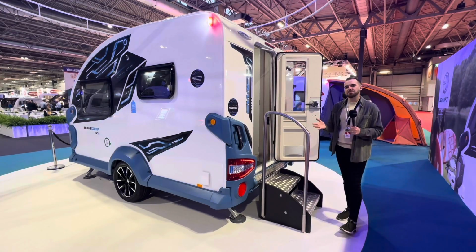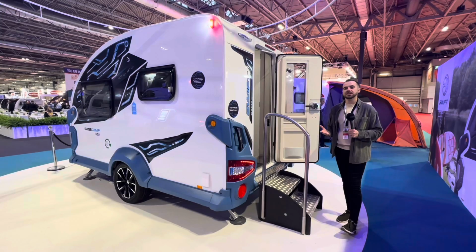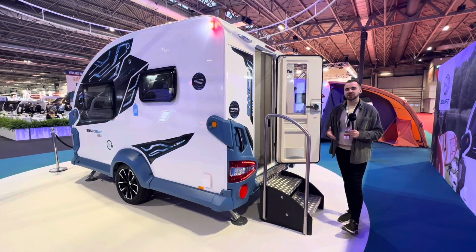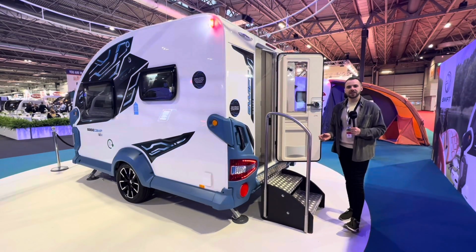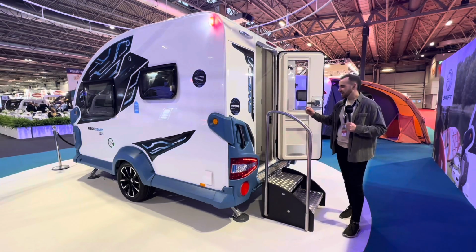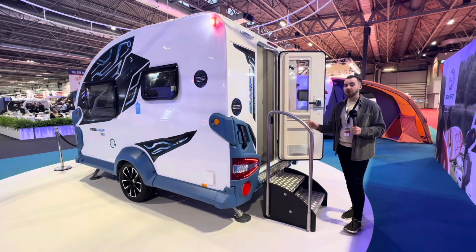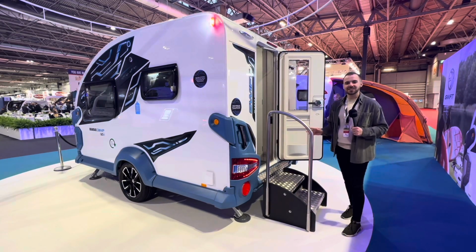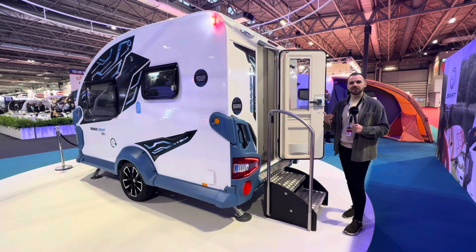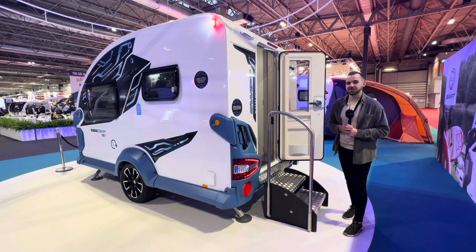Let's bridge that gap between the two and build a more sustainable industry going forward, because there are so many new people to caravanning since the staycation boom and since the lockdowns, who have their own ideas about where caravanning needs to go. And we're moving away from floral upholstery and fitted carpets and all the things that have made caravans boring white boxes for the last 30 years. We're starting to get more exciting, contemporary, modern and fresh. And that is exactly what the Swift Basecamp Evo is delivering.